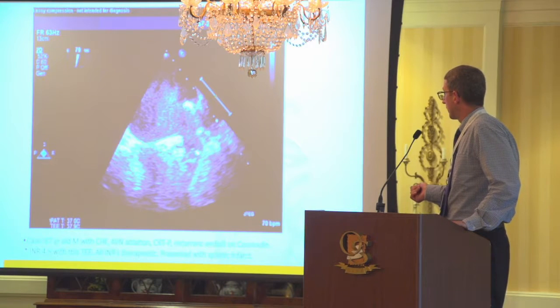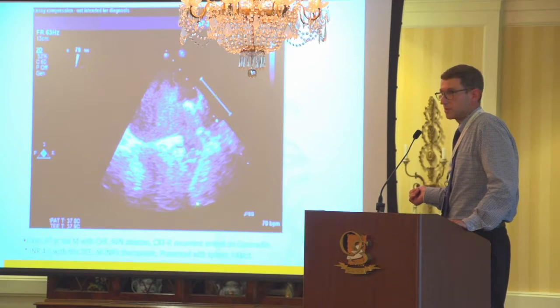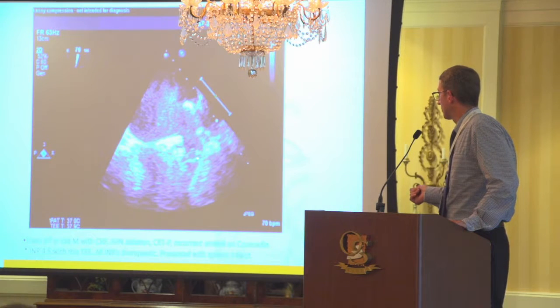This is a patient of mine who was on Coumadin. This is a video, but you can see it anyway. There's a nice fat clot right here in the left atrial appendage. Pretty classic location that we see it when we do TEEs when patients come in for a cardioversion.